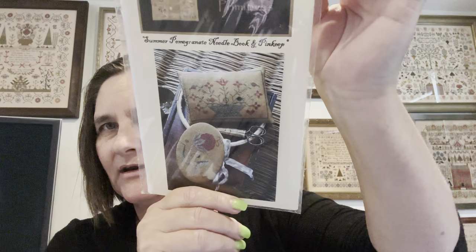Okay, so another finish that I did. So three finishes, and I've got another three that are like halfway there. But I'll save those. They're not finishes yet. So the next one I concentrated on was Stacey Nash, and it is Summer Pomegranate Needle Book and Pin Keep Set. I should take it out of the plastic. But yeah, that was gorgeous.